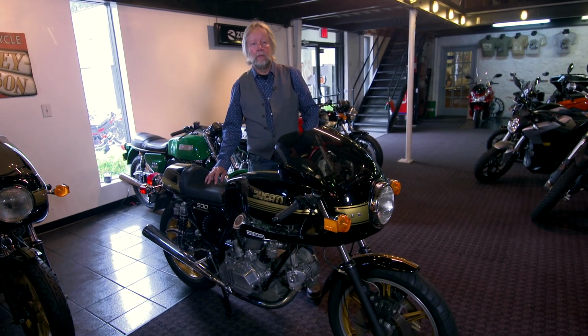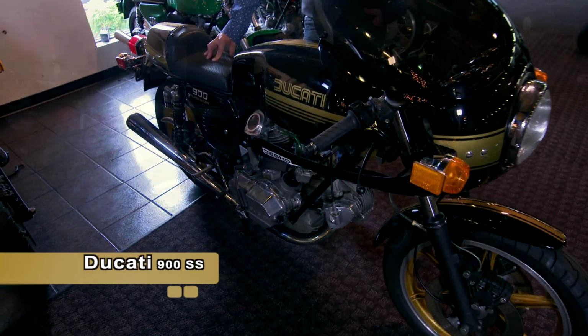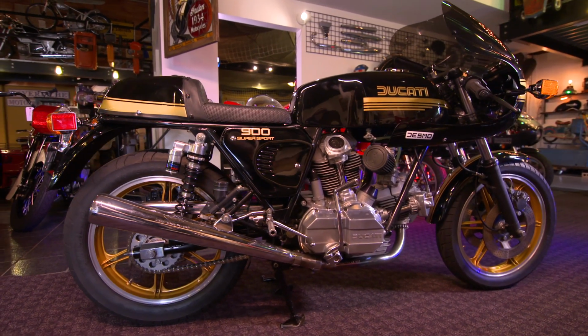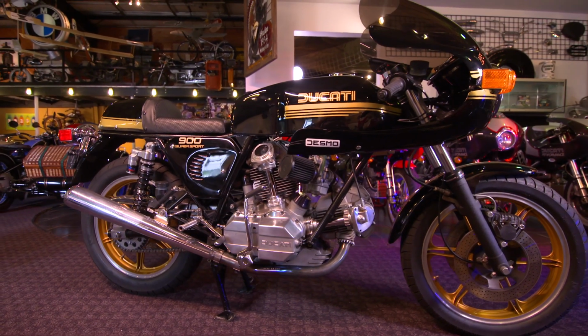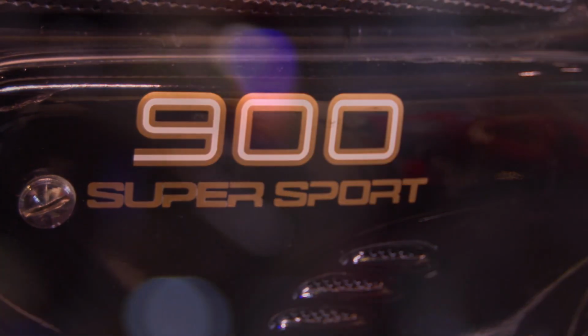Here we have the Ducati 900 SS. There are 3 of these being offered in the collection: a 1979, a 1980, and a 1982. This was the one that Barney rode the most. I saw him a few times at the Atlanta area bike nights on this motorcycle. It's displaying 16,000 miles, and I would say the condition is immaculate.